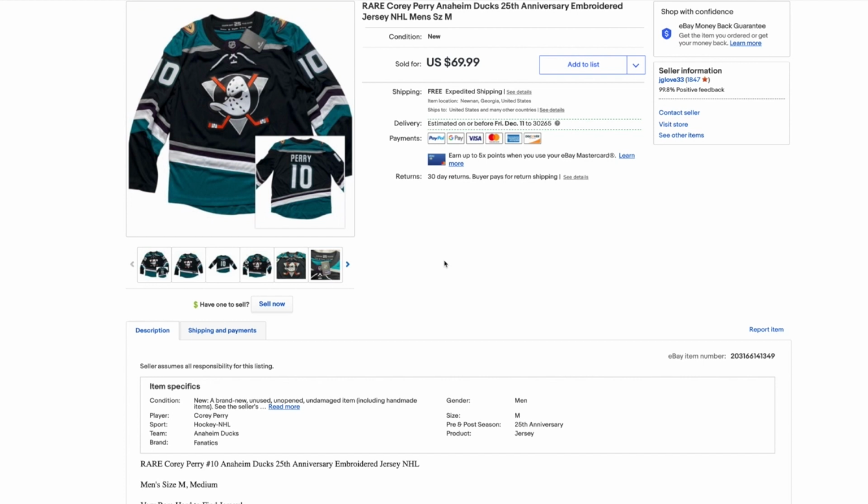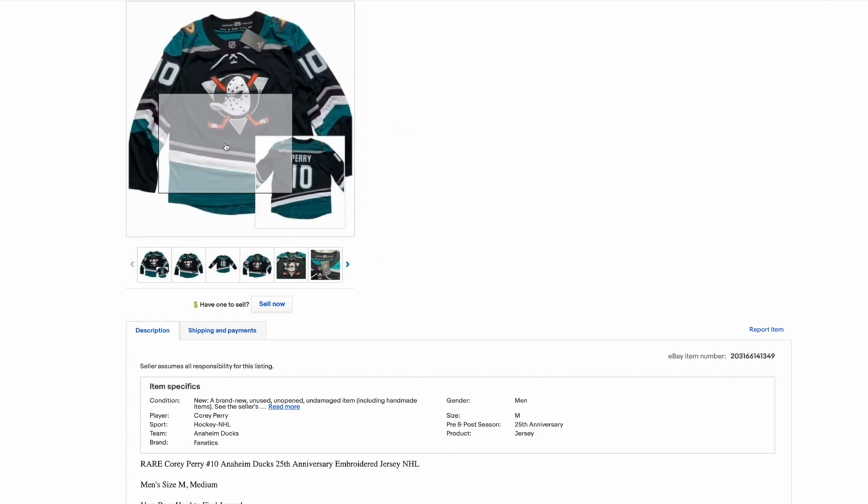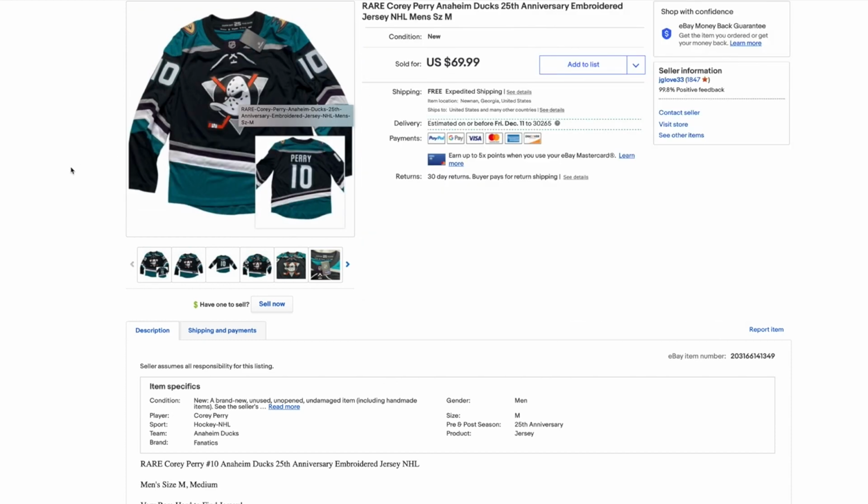As you can see, I used embroidered in my listing. If the jersey's ever embroidered, be sure to put that in your listing. That's definitely an eye catcher. As you can see in this picture here, front and back, I use another app called Live Collage. You can find that in the App Store, and you're able to make that type of collage where you can show the front and back of something if it's important, like a jersey.